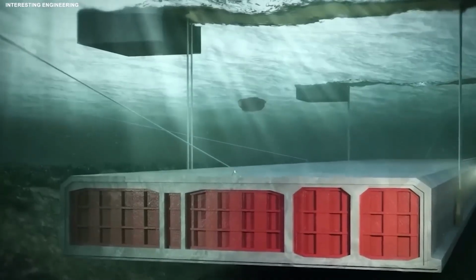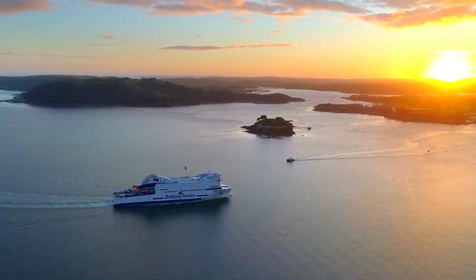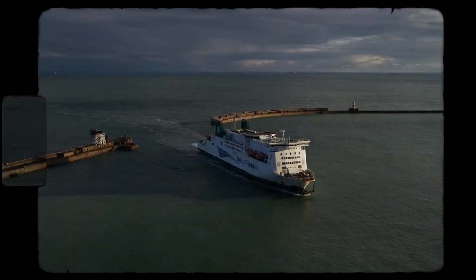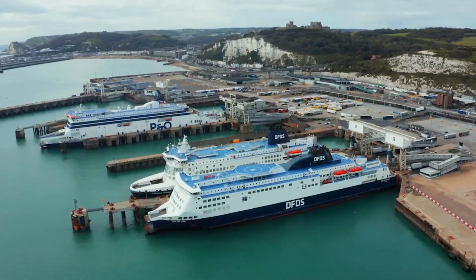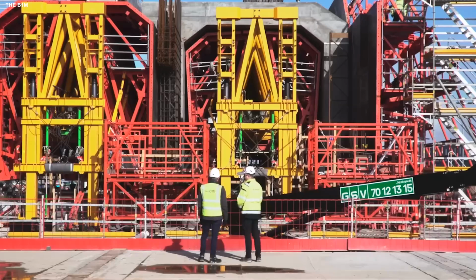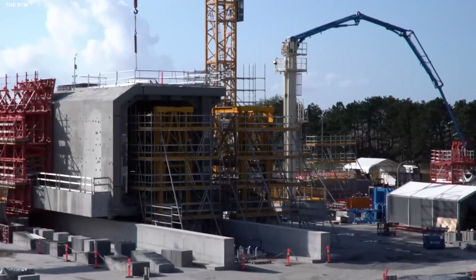Right now, if you want to cross between Rødbyhavn in Denmark and Puttgarden in Germany, you rely on the ferry. The sea crossing itself takes about 45 minutes, and that is before you count loading time, waiting time, weather delays, or the slow rhythm of port traffic. The tunnel changes that completely. Official project figures say the trip will take about 7 minutes by train and 10 minutes by car once the fixed link is in operation.